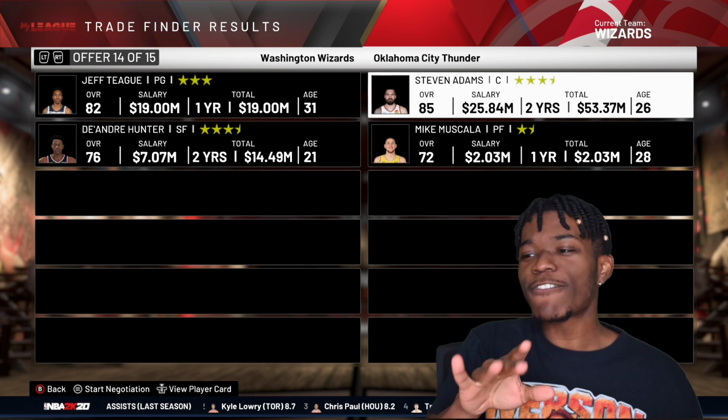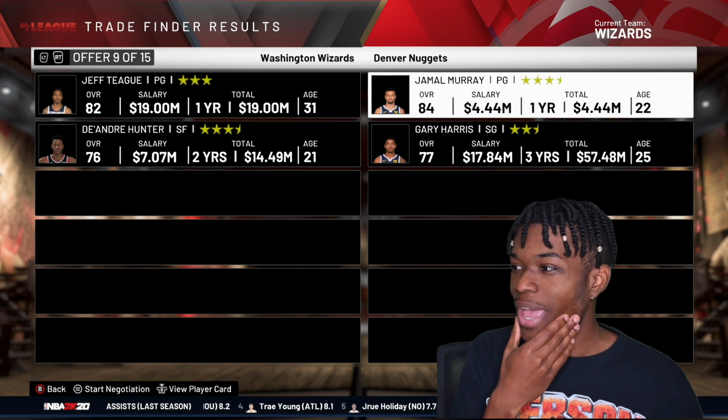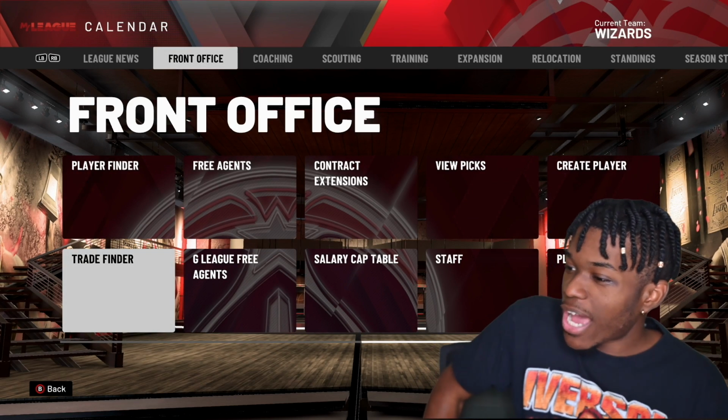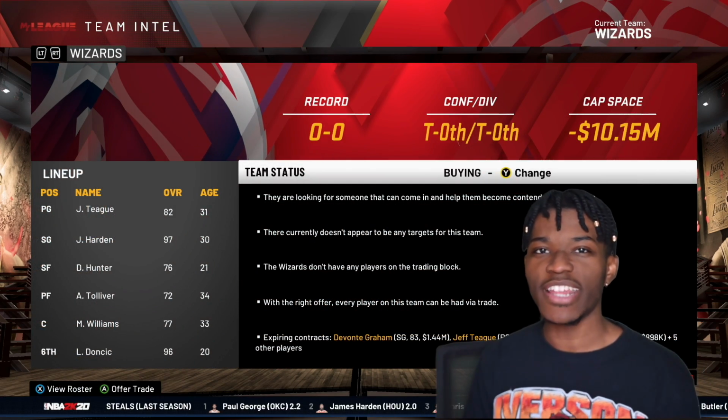I'm very curious what type of centers we can get. Steven Adams. We're looking for forwards in general, forward/center. Like a power forward, I wouldn't be too mad at. And the trade market is doo-doo. Okay, that is very anticlimactic. But I'm going to try to build my own. Let's see what teams are selling, what teams are rebuilding, and try to snag their pieces.